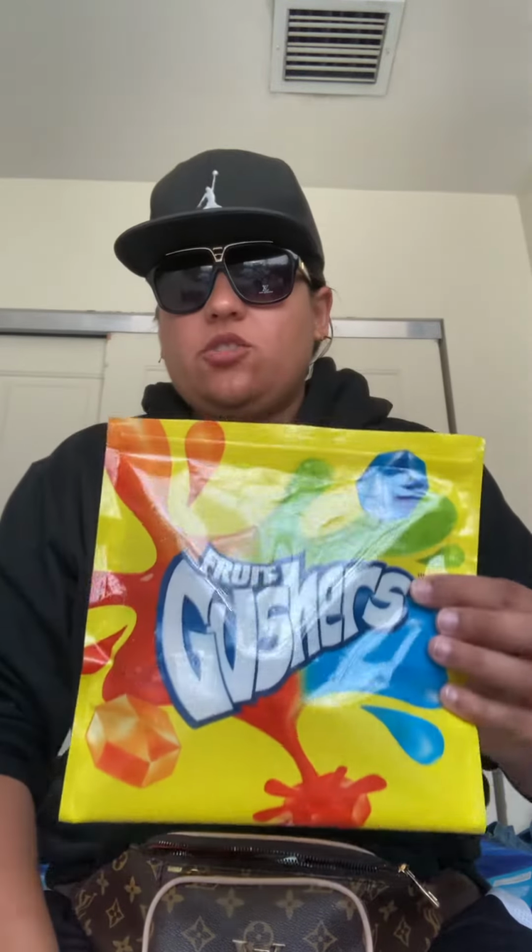You know, just get a cute bag, fill it up, and you think it's Louis Vuitton, but it's not Louis Vuitton. You know what I mean? I didn't have that issue with this one. This is real fire. The Gushers. But just because you see a cute Mylar bag, I was going to show you another one.